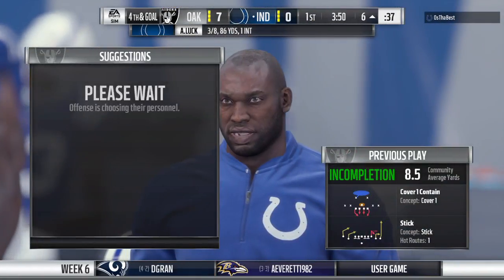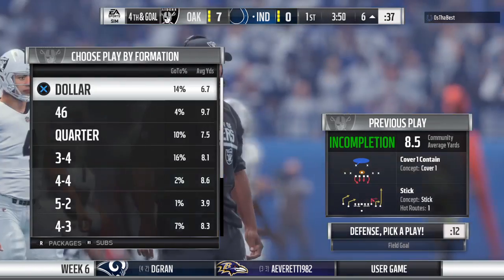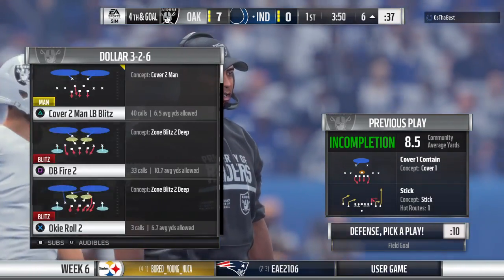Let's give this defense some credit now. They let the guys get downfield. But when push came to shove, they stood their ground. And now they'll likely force a field goal attempt.